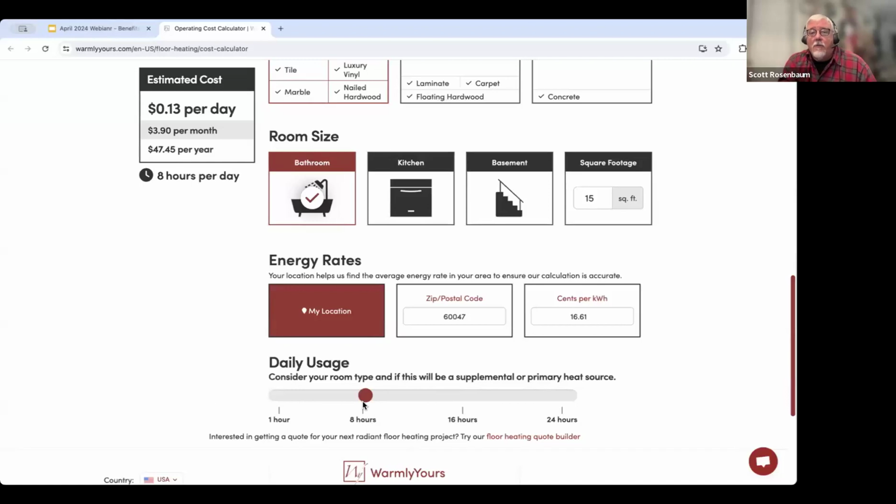So it's a pretty interesting tool. Yeah, it's definitely very helpful. And I would recommend it when you're starting to plan out your system. You'll have a good idea of what you'll be looking at per day, per month, and per year.